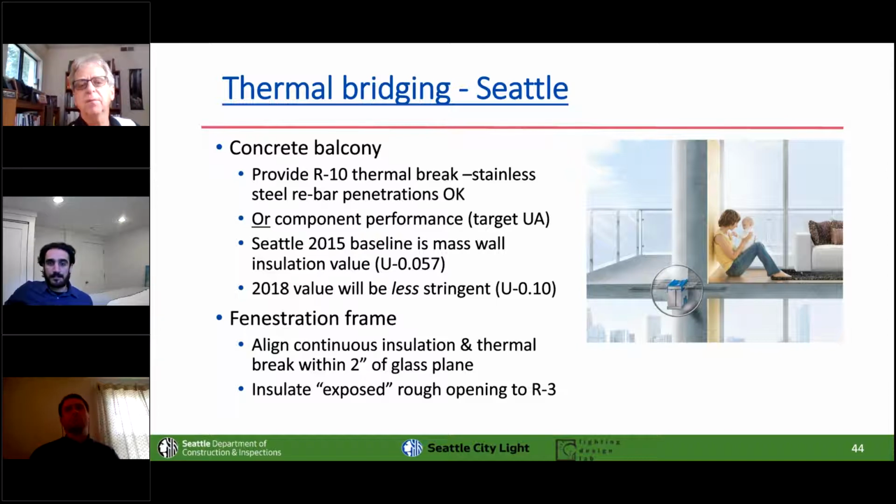But you can also, and the other one that we had was a fenestration frame. We have some rules for how you have to align the glass around the frame to make sure that the glass and the insulation line up closely. With a concrete balcony, again, if you want to go ahead and do a conventional penetration through, then you're going to have to do a UA calculation or a C407 calculation and account for that loss through there as though it were an uninsulated mass wall.